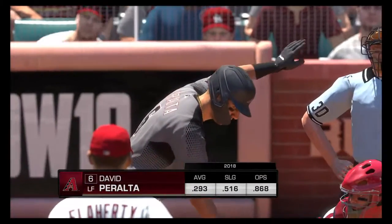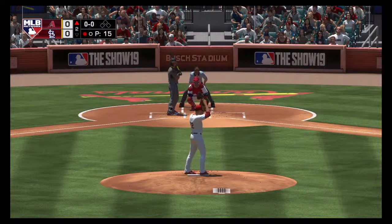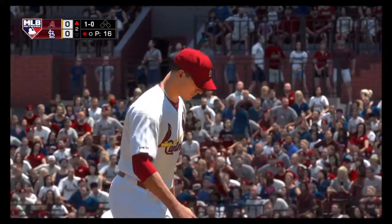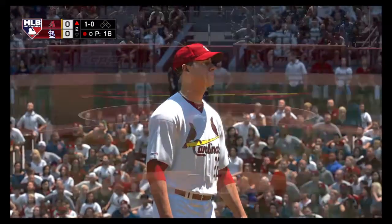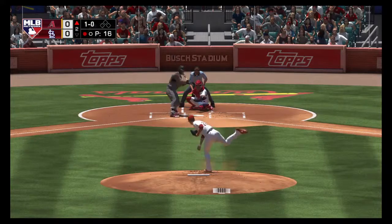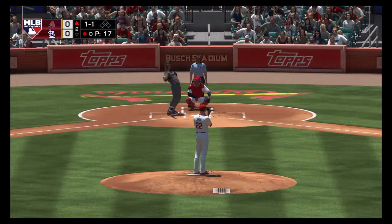Stepping up now, David Peralta. He'll get to take his first cuts here. First pitch coming. Here it is. He'll start him with a fastball down and in for a ball. 1-0. No score here as we play inning number 2.